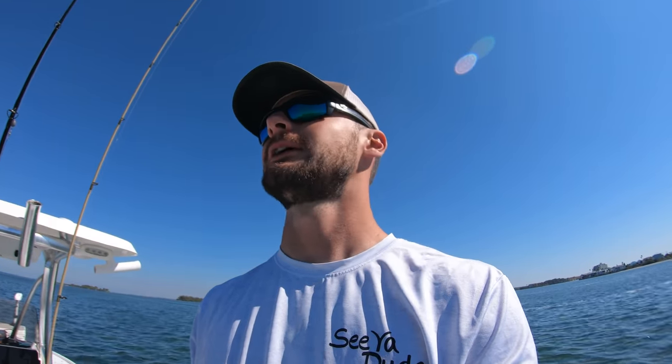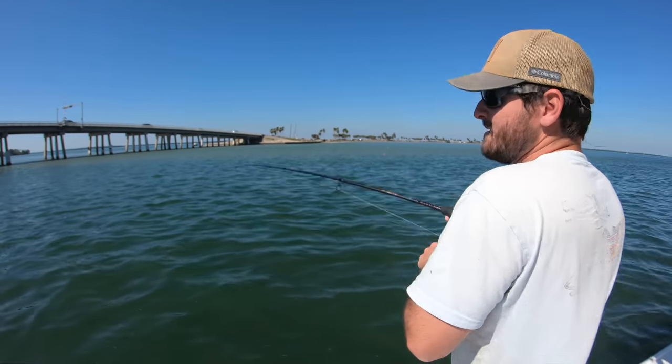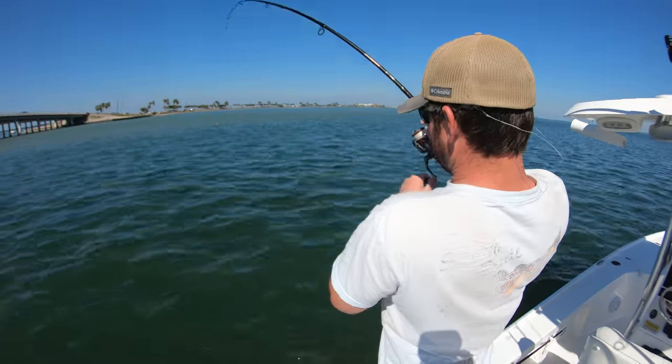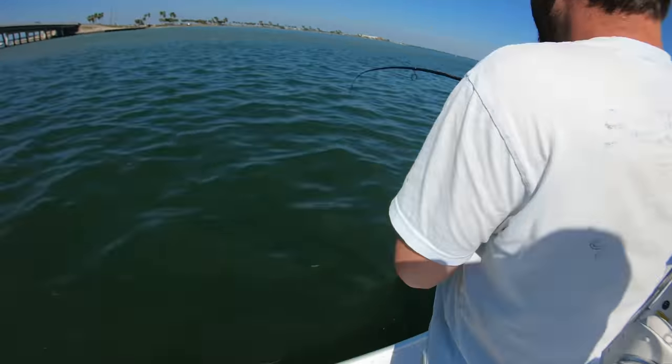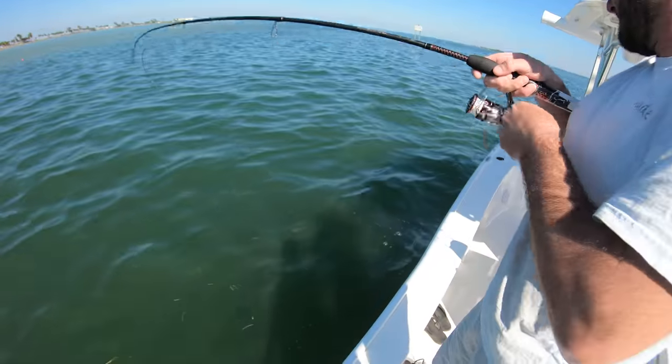Jordan and I were running to our next spot, and as we were running, we saw some jacks blowing up, so he tied on a greenback and threw it out, and he's hooked up right now. You gotta mute the sound of my reel. How big is this fish about to be? See him down there? Yeah. It's a jack. Oh yeah.